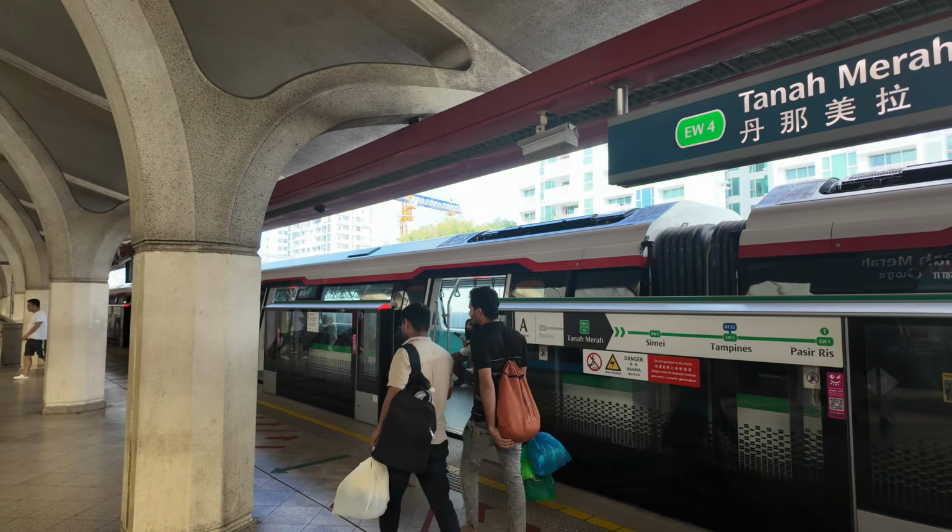People quite often ask about luggage storage at the Jewel, so there you go, 3 hours. Just make your way to the Jewel and there's a luggage storage place, $6 for 3 hours.